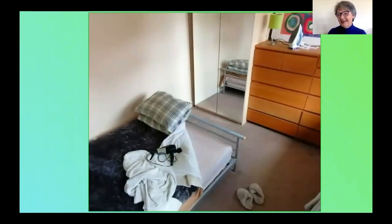Okay, look at the picture now. You can see lots of things in the bedroom. Now, get your notebook and write down the numbers 1 to 14. What you have to do is look at the picture, look at the number, and write the correct word. For example, number 1, wardrobe.